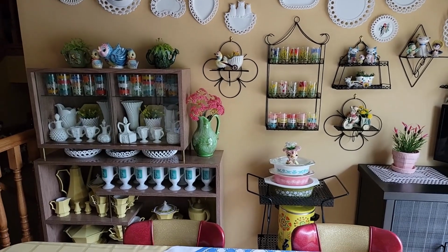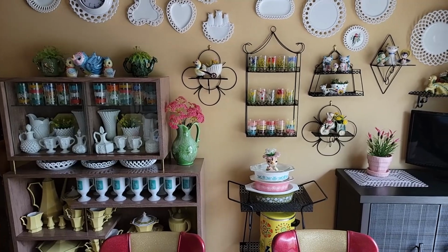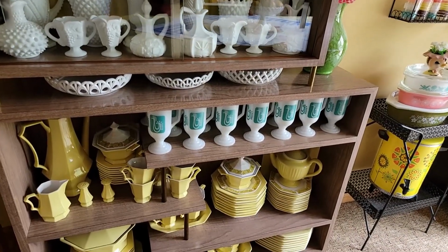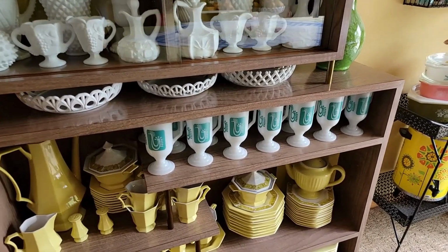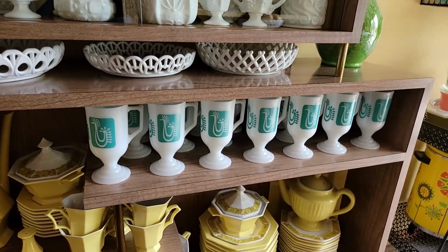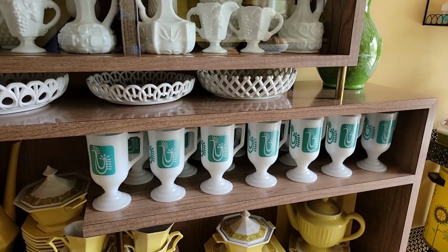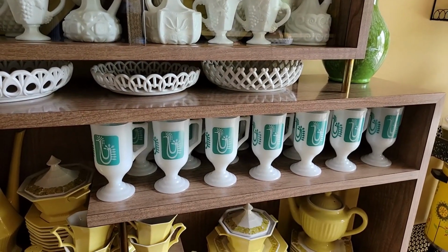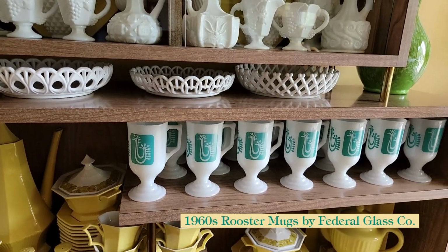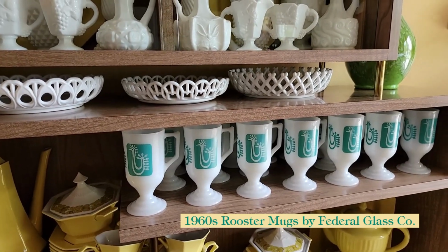So let's go look and see the pastels that I decided to put out over there. You wouldn't believe how long I've had these mugs. I couldn't believe what a big set they were selling. I had to buy the whole set if I wanted any of them. But I see 1, 2, 3, 4, 5, 6, 7, and there's 2, 3 more, 8, 9, 10. So maybe there's another one back there.